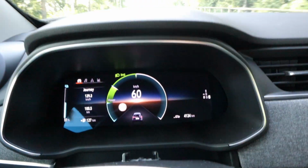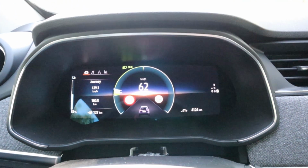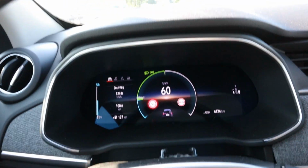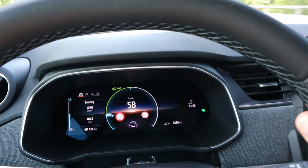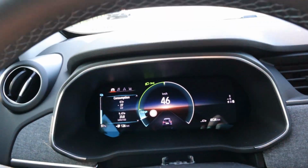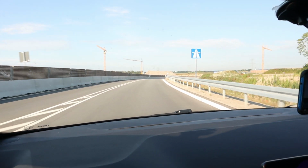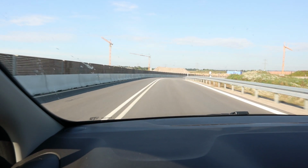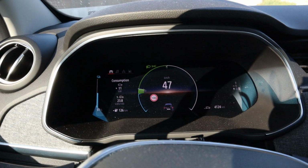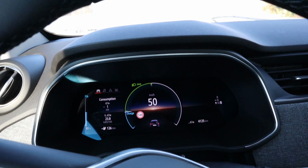I just turned around. We're at 51%. It went down from 54 to 51 extremely fast. Right today, we drove exactly 100 kilometers. I have to go here on the highway again. 129 is our average speed, and average consumption was 24. Go back on the highway and then go back. I doubt that I could go that fast. I don't think that the state of charge is as linear as I would have wanted it.